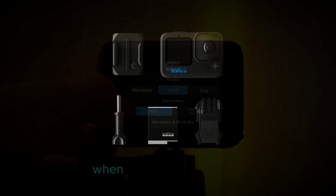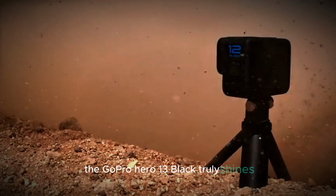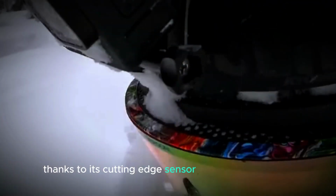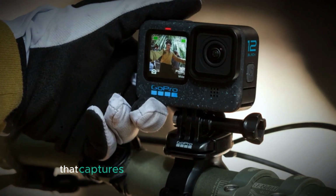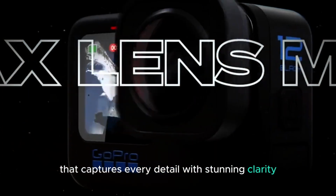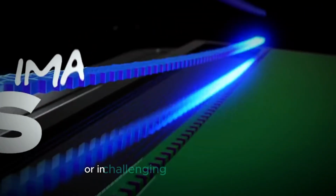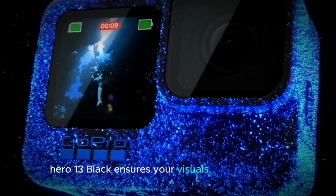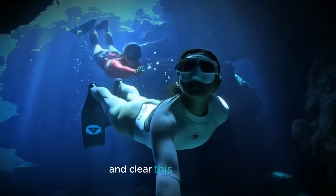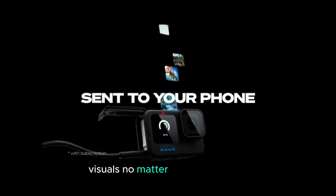Image quality. When it comes to image quality, the GoPro Hero 13 Black truly shines. Thanks to its cutting-edge sensor and lens technology, this camera delivers superior image quality that captures every detail with stunning clarity. Whether you're shooting high-resolution, vivid footage during outdoor adventures or in challenging low-light conditions, Hero 13 Black ensures your visuals are always crisp and clear. This makes it an excellent choice for anyone who demands high-quality visuals, no matter the environment.